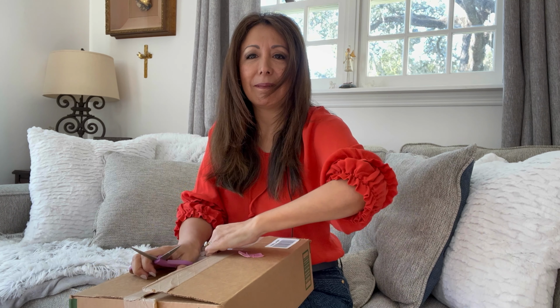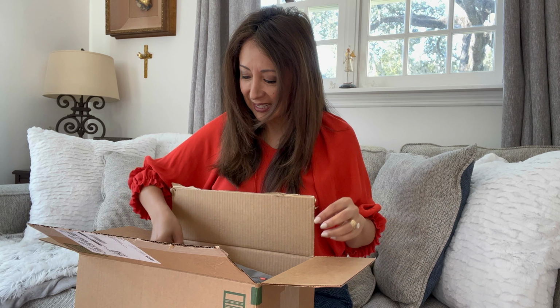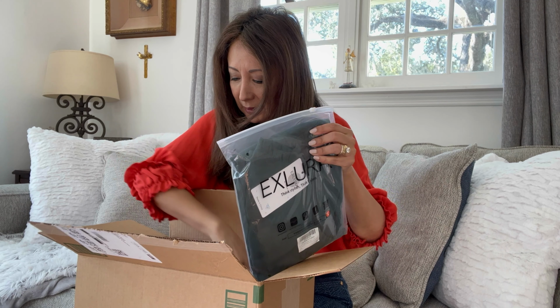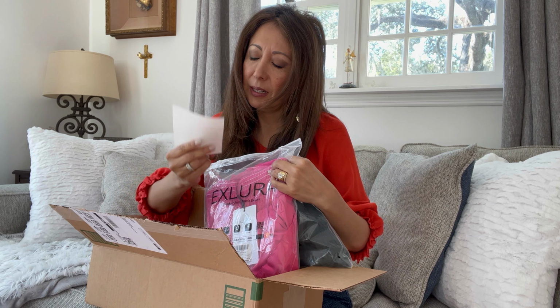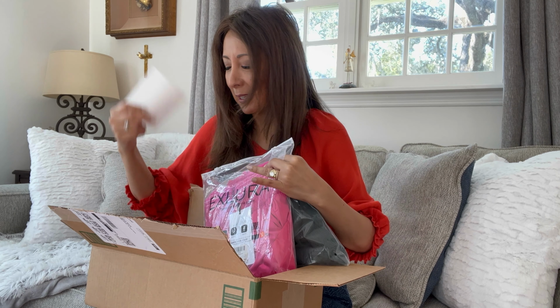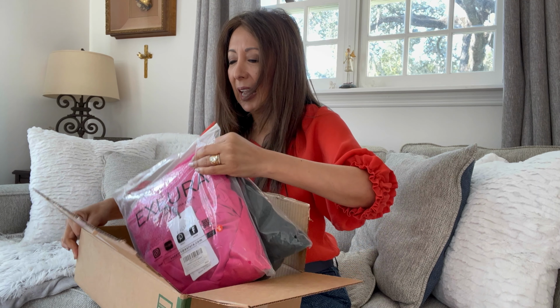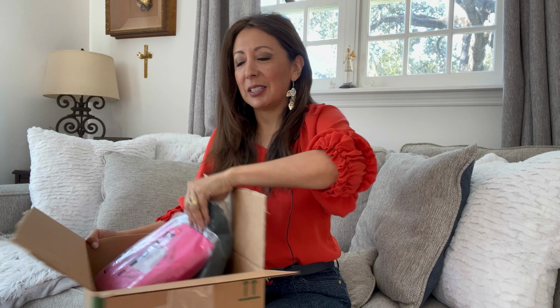Okay, let me see. There you go. I can see who sent us. Exlura. Yes, Exlura sent me two pieces here. And the paper explained why they are sending this for me. And let's go discover each one, and also let's go style it to see how it looks.